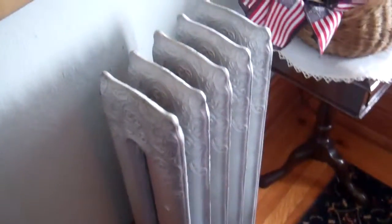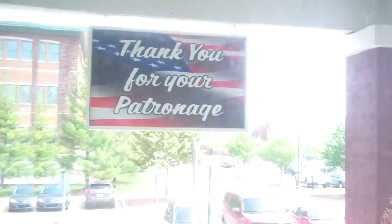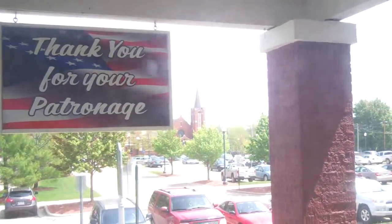Lots of oak details work. This is heated by steam radiators. There's the front door looking out into the town square, church across the way.